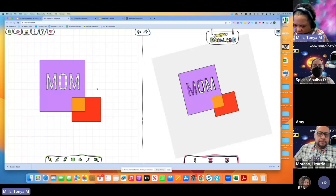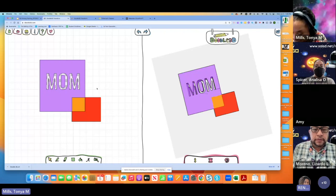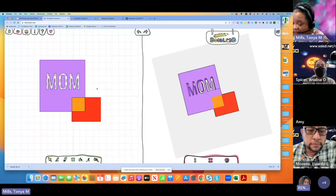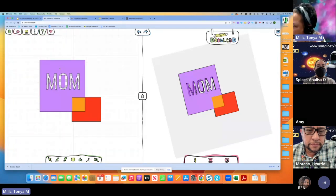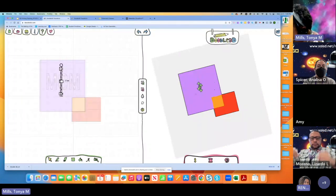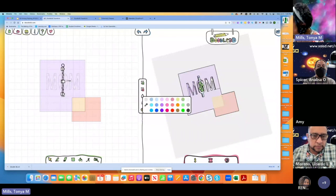Second, look at mom. What's going to be the problem with mom? It's hollow. And the O has nothing to grab onto, right? So if we print this out and I take it off the build plate, what's going to happen to the center part where that O is? Fall out. It's going to be left behind. It's going to fall out, right? So one of the things that you want to show the kids is anything that's isolated and by itself needs to be attached. So we draw another little baby triangle. And we move it over so it kind of grabs onto those sides. And then we fill it in with color.